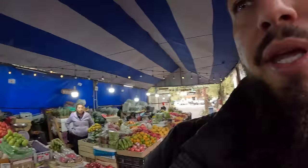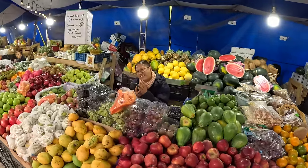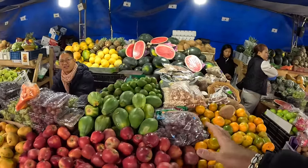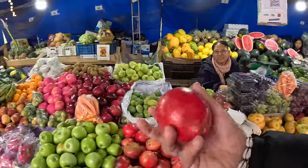All right, so this is a very long fruit and vegetable market. And it looks very colorful at first sight. This is the market which was on the first floor, but they moved it temporarily to this place. All I can say is that it's very rich. Hello, guys. How are you? You have everything. You have watermelon, pineapple, coconut. Even though we are in the mountains, we have everything here, like grapes, avocado, any tropical fruit you are looking for. Even pomegranates are here, which normally grow in hot places.